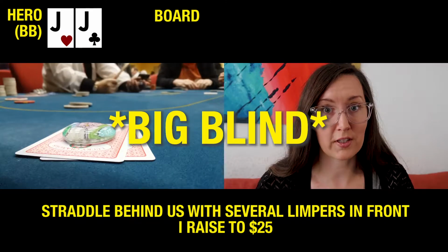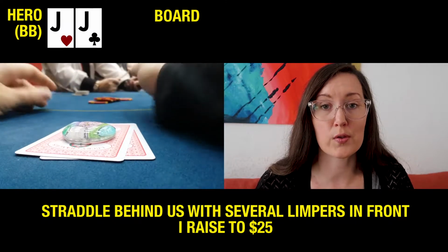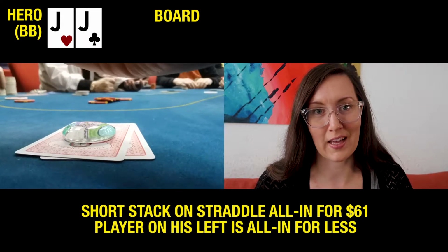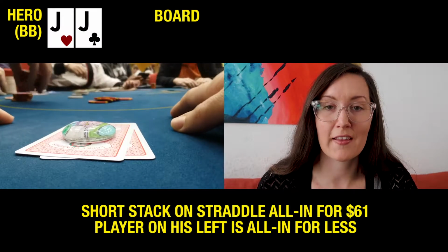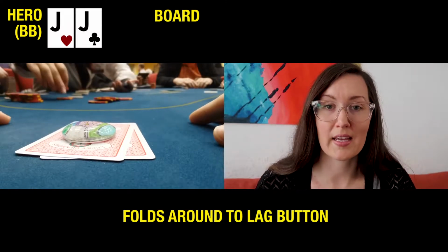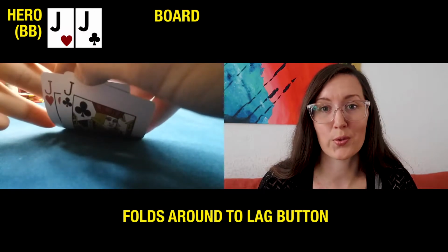I raise under the gun +2 with my pocket jacks. Immediately to my left, a short stack player goes all in, and then the next player to his left also goes all in for less. Now it folds around to the loose aggressive player in the big blind, who asks the dealer if I can re-raise. The dealer is taking a long time to respond. The dealer's actually not answering his question at all.